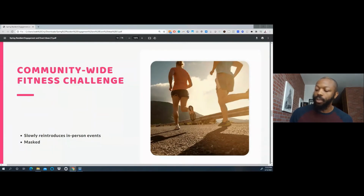And then one thing to note as well that we've seen a lot of our clients have success with is if you have fitness on demand or some type of on demand system, you could also set up challenges through that as well. So you always want to get residents excited, and getting them involved is just one easy way of doing that.